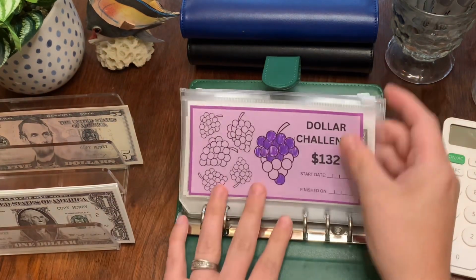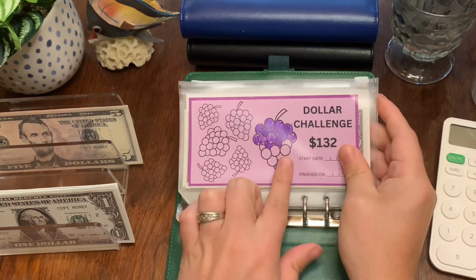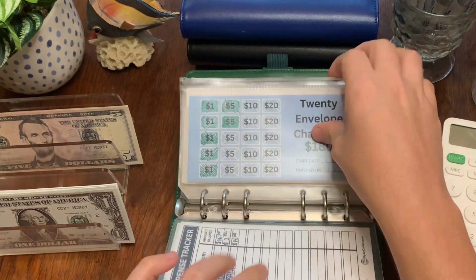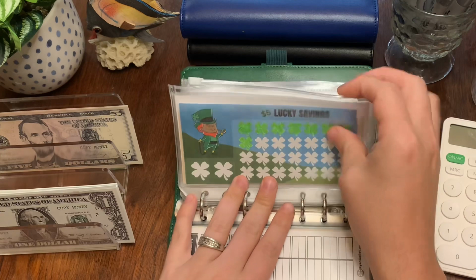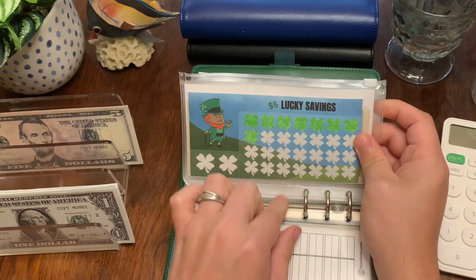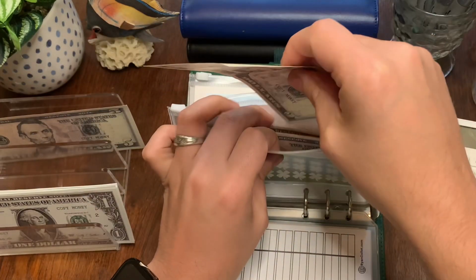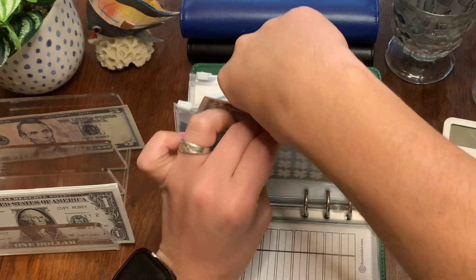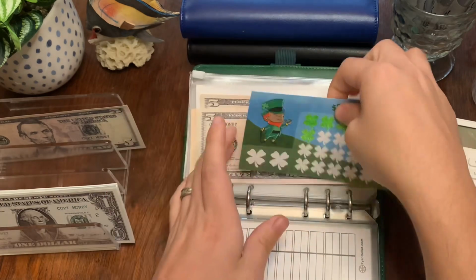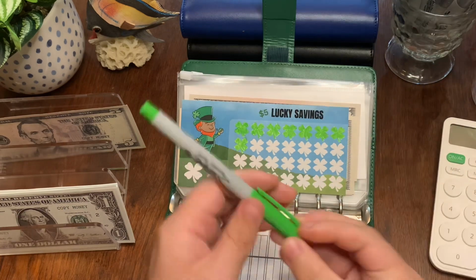So we might be able to do the dollar challenge, also known as the grape challenge. But first I want to do the monthly challenges first. So I'm going to put $5 in the lucky savings. I'm going to go and put that in there. I also am going to count how much we have in there so far. So let me get the marker.